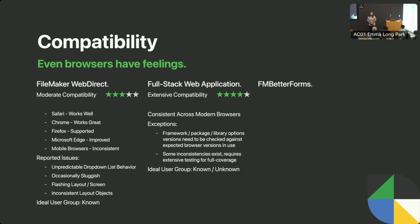So better forms, where are we at? I'm happy to report it's almost exactly the same, go figure, as a full stack web app. So we are consistent across modern web browsers. The same exceptions apply.